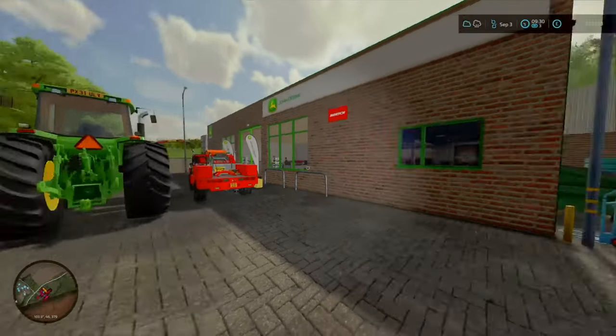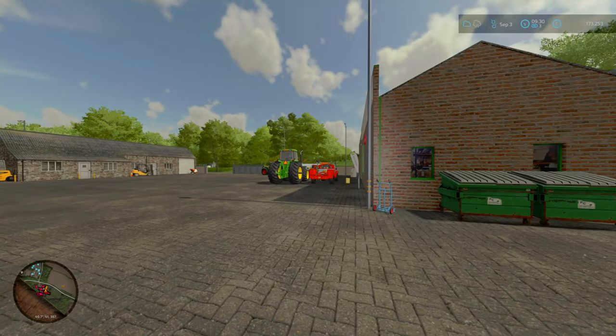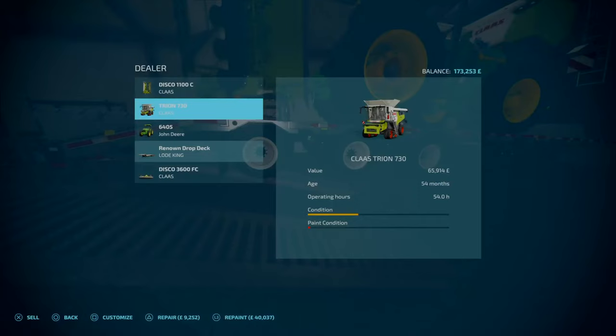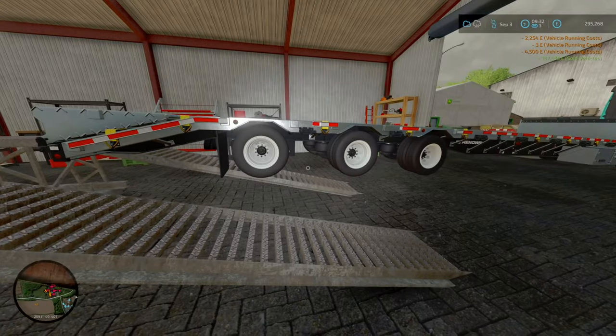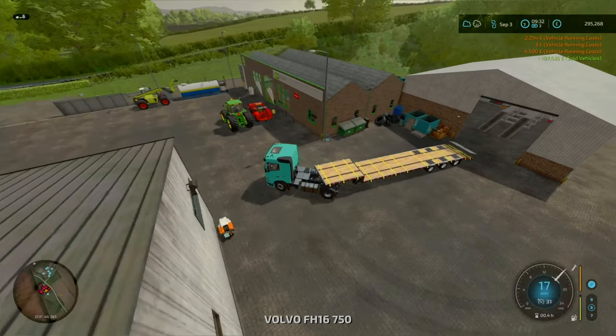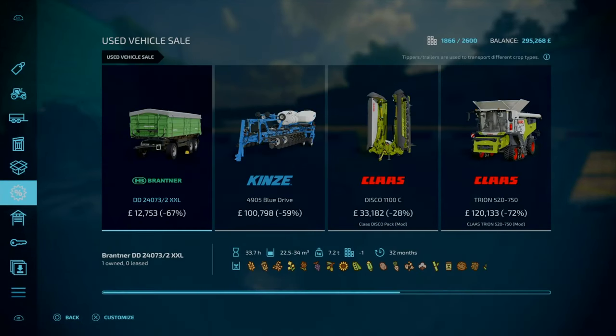We'll have a look at these in a sec. But we got those at, I think, about a 17% discount. So yeah, overall not too bad. So let's go and service everything, repaint, service, repaint, service and repaint, and let's just sell these. There we go. So yeah, with all that sold, we're back up to almost 300 grand. And actually, you know what, this we will return as well back to the dealership.